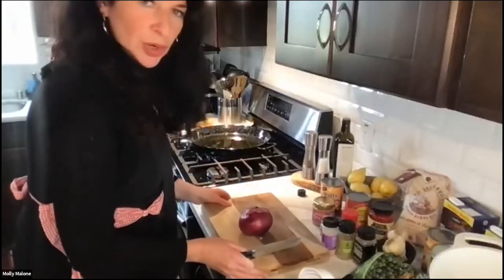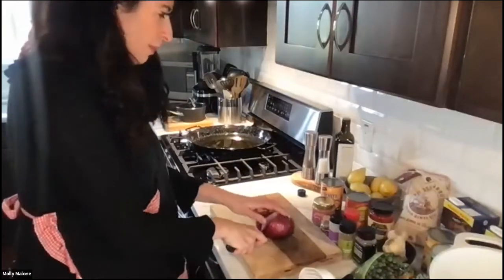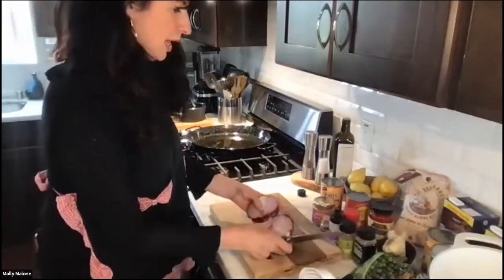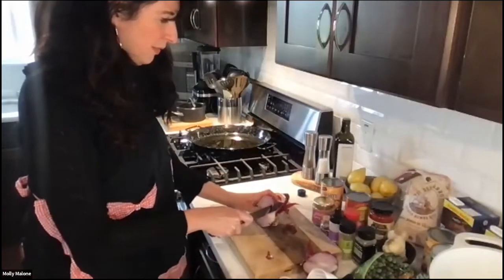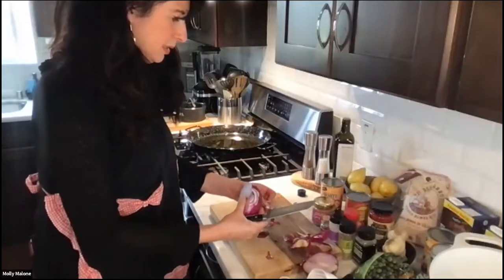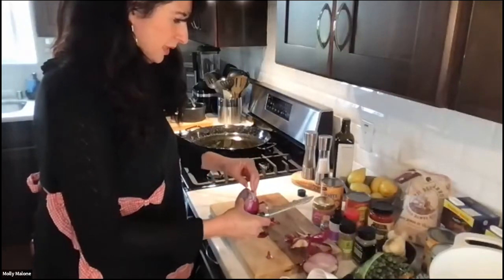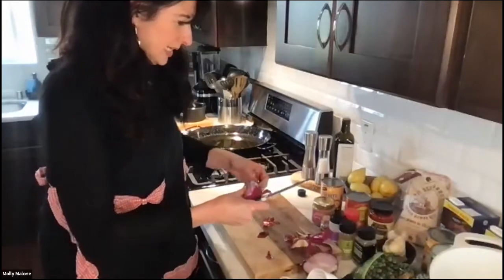Y vamos a ponerlo, we're gonna put it in the pan as soon as we have it chopped. Bien, so I'm using a purple onion. If you have a different color onion, don't worry, no te preocupes. It will add a little different flavor, but that's fine. Again, it's whatever you have in the house. Que tienes en la casa.